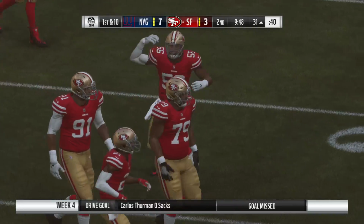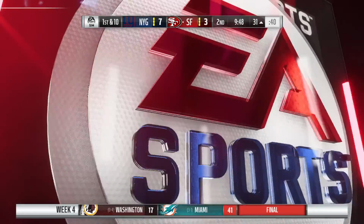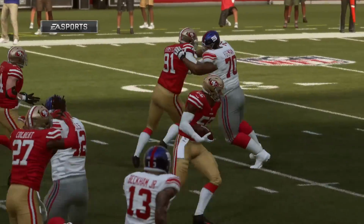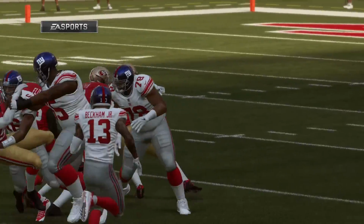Yeah, he's just trying to throw this ball into the hole in the zone, but those windows can open and close quickly, especially in the middle of the field. So if the timing's not right, we'll see interceptions like that one right there.